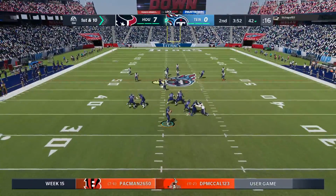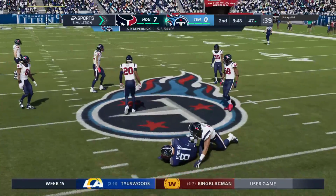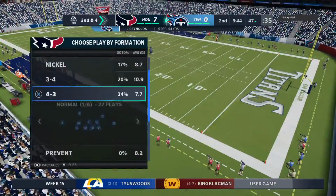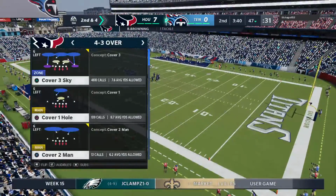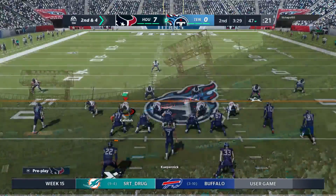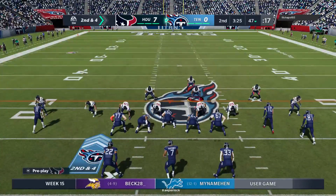To throw is Kaepernick. That's taken in, complete to Reynolds. A gain of 6 there on first. Josh Reynolds. It's a pickup of 6. Brings up second and 4 at the 47-yard line. 6 yards was the pickup on the last completion, so here's second and 4.